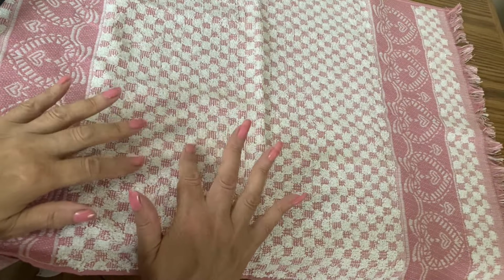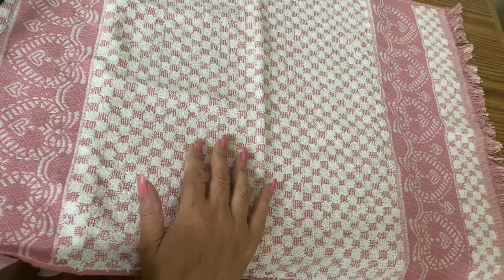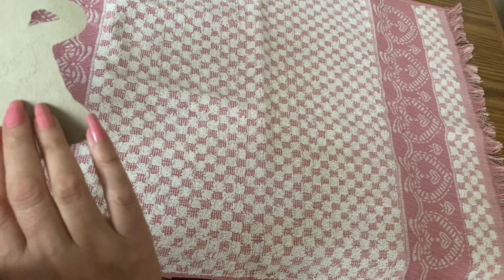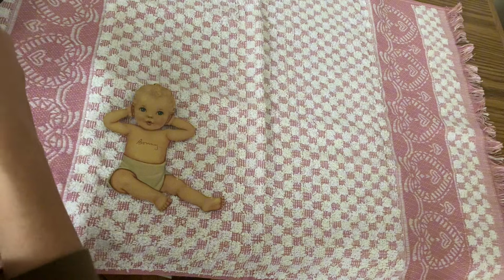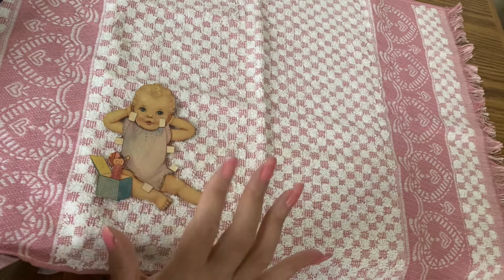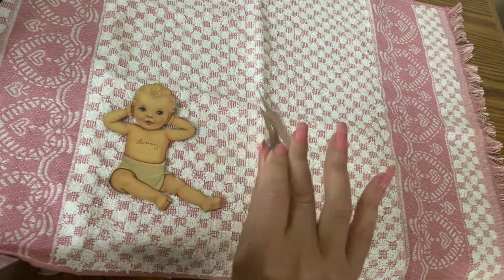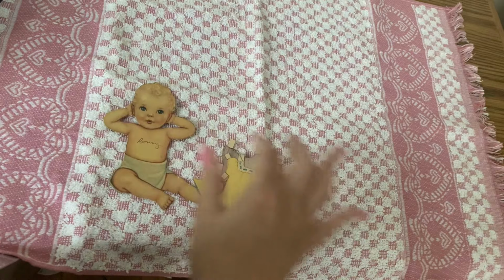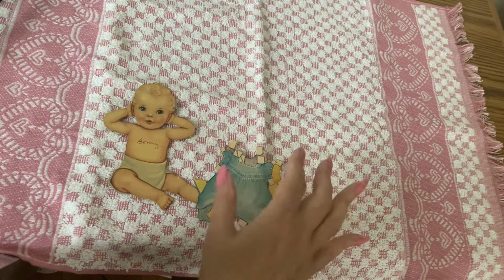The next set of dolls are little babies. And they're very cute. Let's start with Bonnie. Little purple play suit with a jack in the box. Little yellow dress. Little blue dress. Matches her blue eyes.